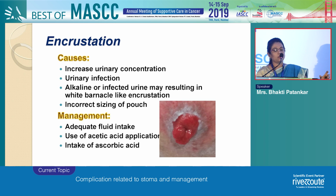Incrustation mostly occurs in urostomy because of continuous alkaline or infected urine. In that case we advise the patient to take more liquids and to take vitamin C in the diet, which will help to absorb the incrustation.